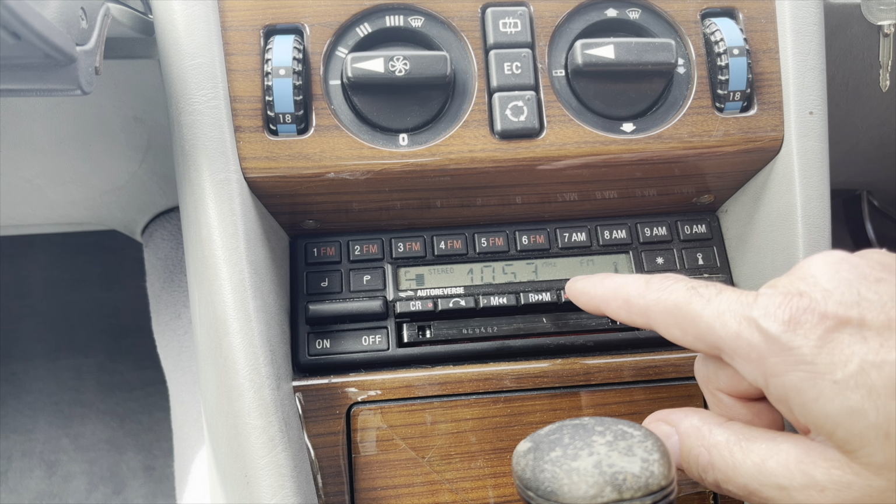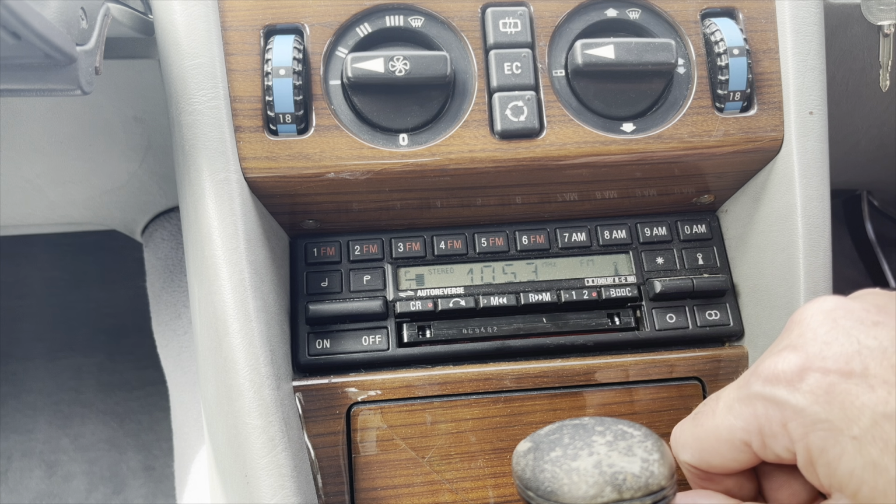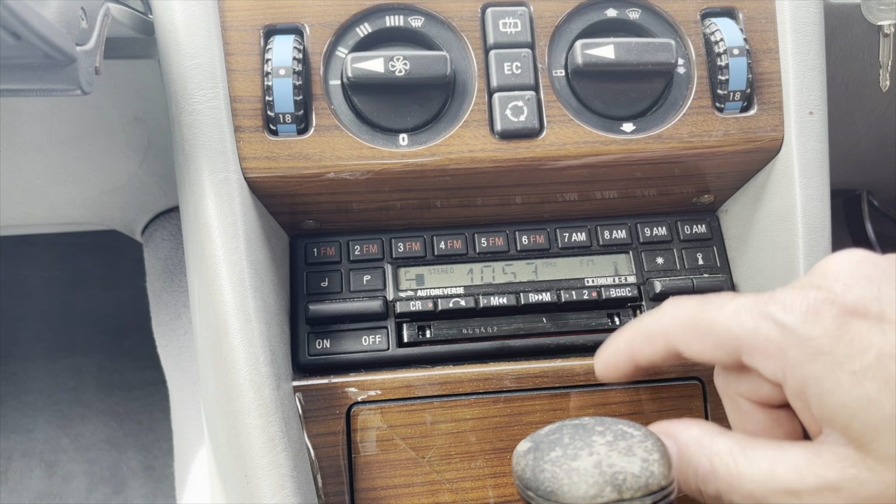Auto zu helfen. Let's see if it plays the other side. Yeah, it flips sides.